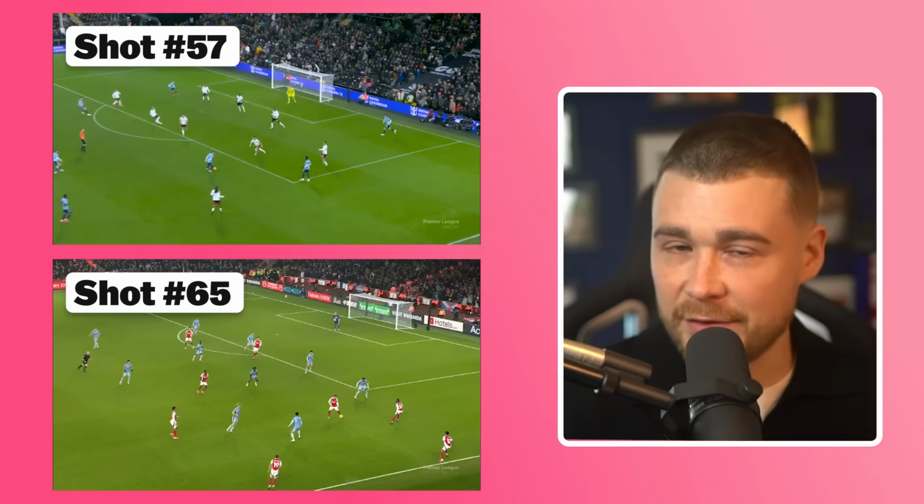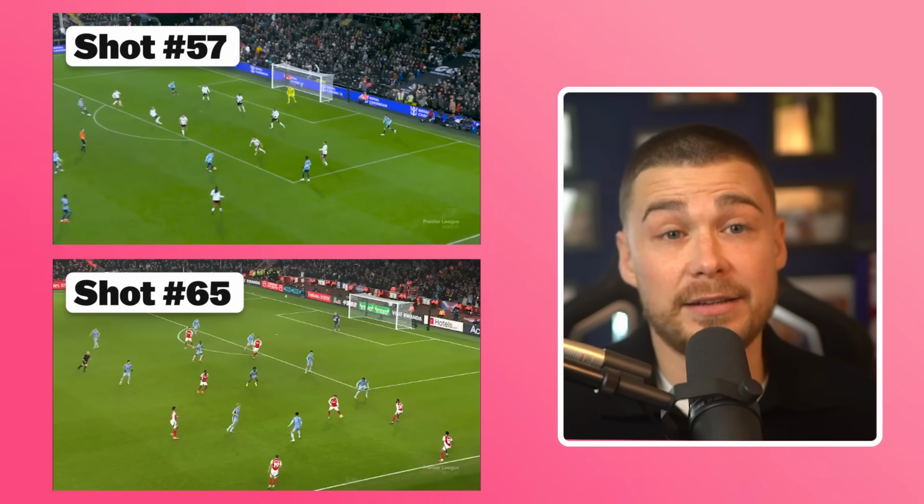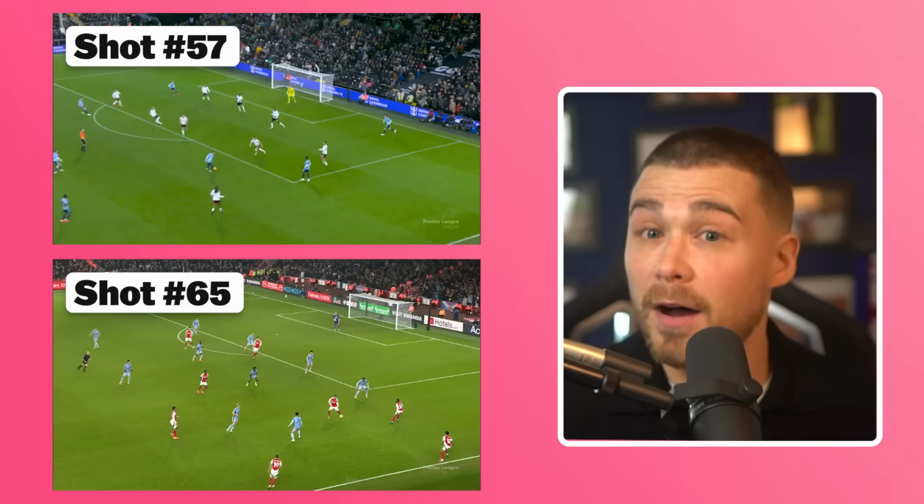Let's start off with shot 57. Now, we've grouped these shots together because this could highlight, I think, a potential weakness in Havertz's game. However, it's a weakness that I think he can address.